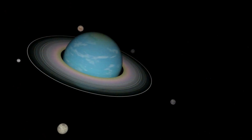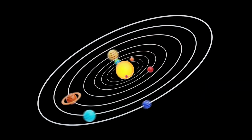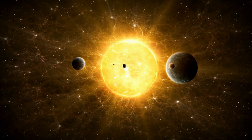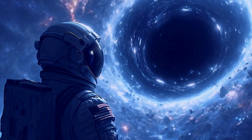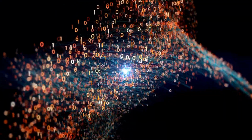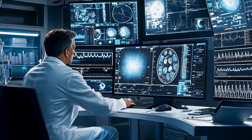GJ 667A is a K-type main sequence star and the largest one in the system. This orange-red dwarf has a mass of 73%, a radius of 76%, and a visual luminosity only about 12% that of the Sun. At an average distance of 12.5 astronomical units is its companion, GJ 667B. It's also a K-type orange-red dwarf, about 69% the mass of the Sun, and it radiates just about 5% of our star's visual luminosity.